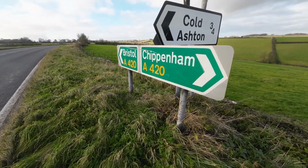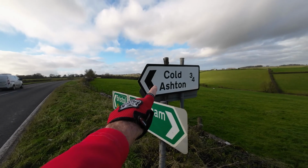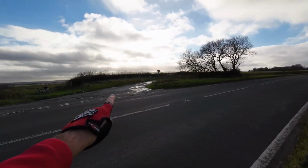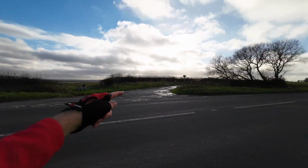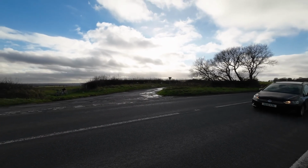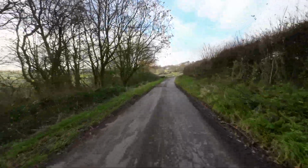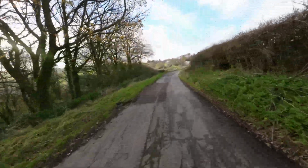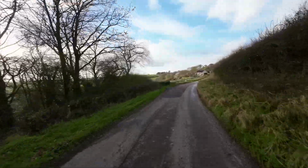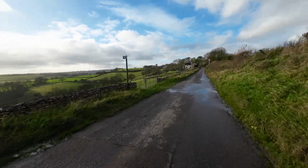After about 3/4 of a mile on the A420, we're turning left down to Cold Ashton. It's actually called Quiet Lane, which is very appropriate because it is nice and quiet after this. Just coming into the very small settlement of Cold Ashton. It really is sandwiched in between two busy roads.